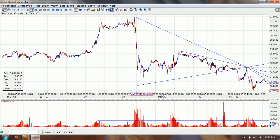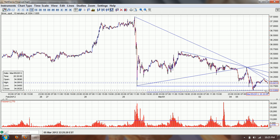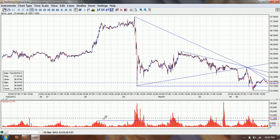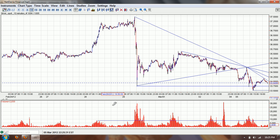So the line has already been penetrated to the downside, and my guess is we're going to search and find some downside targets here below 33.5. That's going to be our new low that we're looking to test. The volume line I've drawn here is the same one I've been drawing. That is about 8,000 is the normal top for the volume.